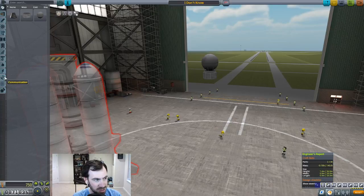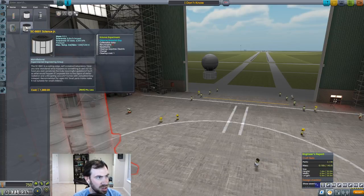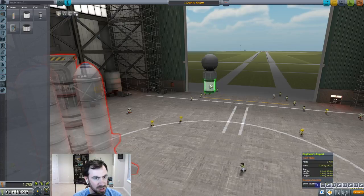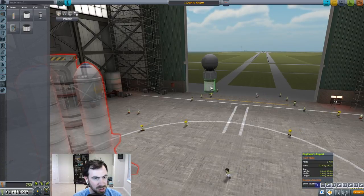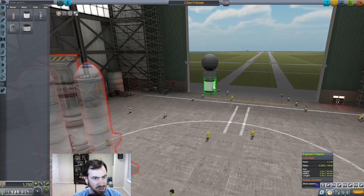Okay, so now we need storage unit. Not what I wanted. That actually doesn't do anything for me, does it? Thought I could open these doors. I was greatly mistaken.